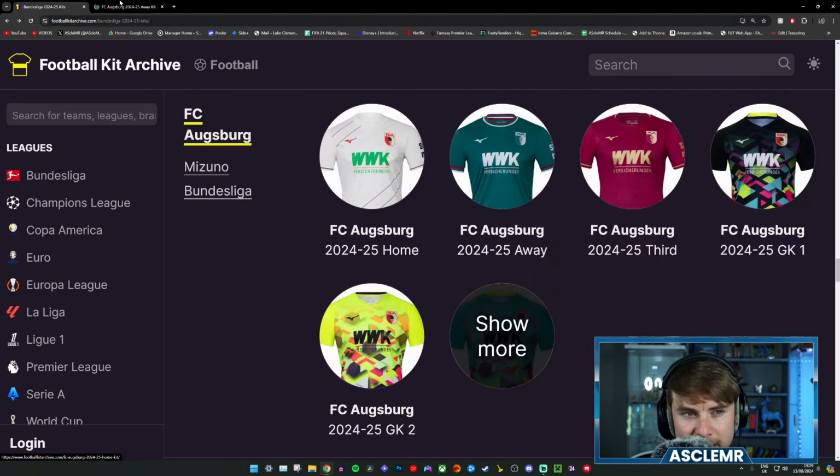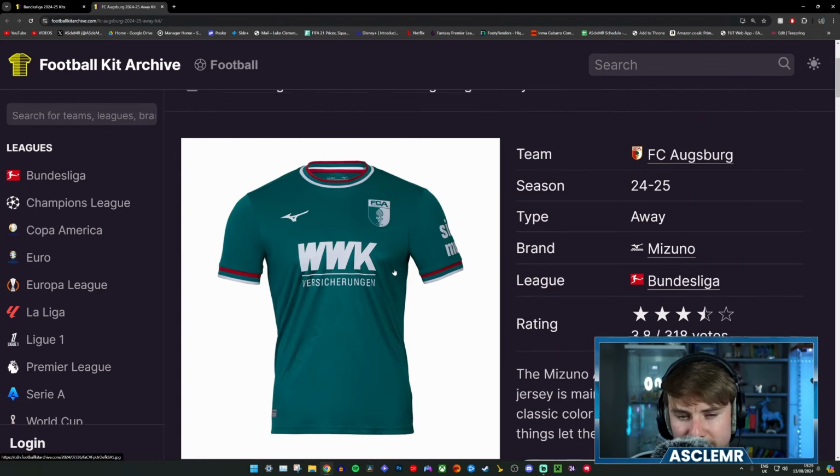We have their away kit, which is so outworldly different. You've got a geographical pattern, if you can see that, on the kit, which I'm a big fan of when clubs do this, but they've got to do it right. For me, the colour scheme just doesn't work. I don't like this greeny blue with red. Not a fan of that at all.